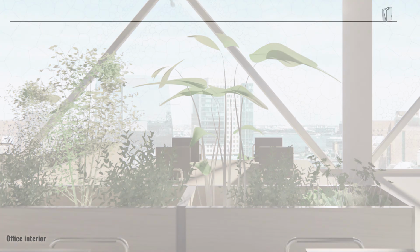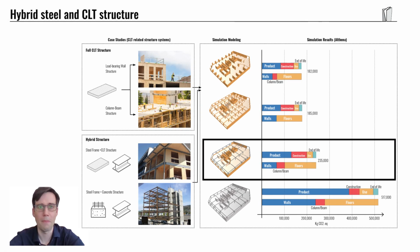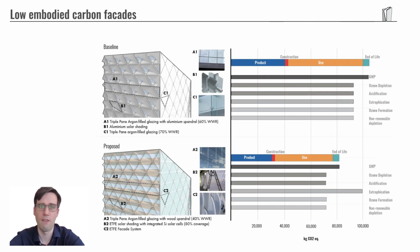To create this open office with plants, but keep the structure's embodied energy low, the building is constructed from steel columns and beams with cross-laminated timber floor slabs and a wooden core. These materials reduce the embodied carbon by about 55% compared to structures from steel and concrete. There's often a trade-off between the facade's embodied energy and their effect on building operational energy. However, the facades selected for Resilient Hub reduced both.